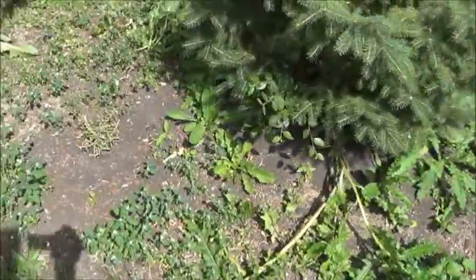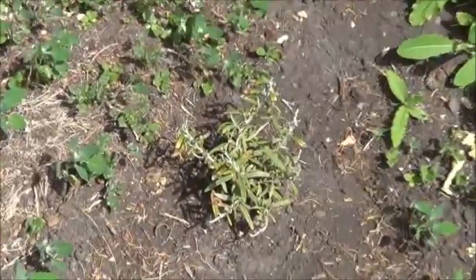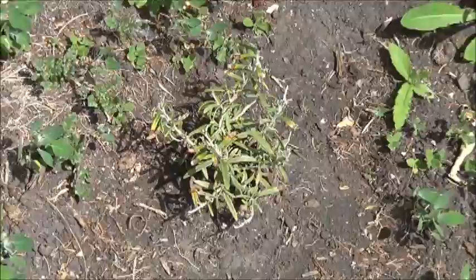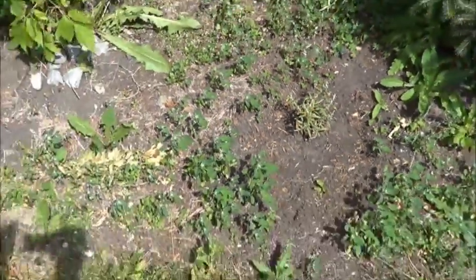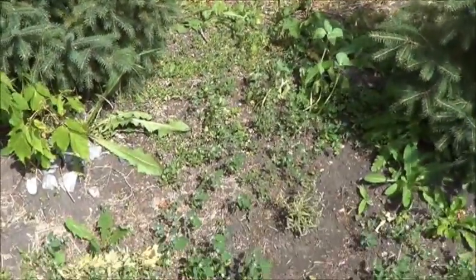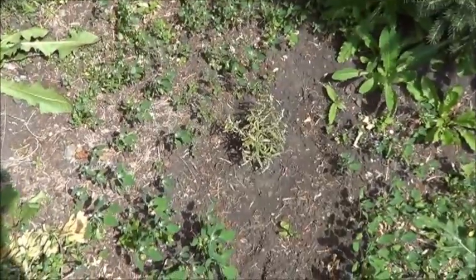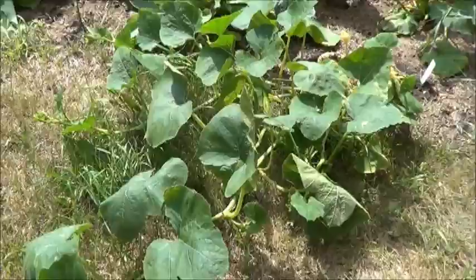And then over here in the last part of the spruce garden area, we've got this poor little rosemary I transplanted out here, and I just don't know if it's going to make it or not. This does not seem to be a very productive section of the garden for anything but weeds. So I don't know if it needs maybe some soil amendments, or if I just need to stop planting things here. We shall see. Here's that spaghetti squash start that I picked up.